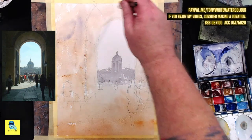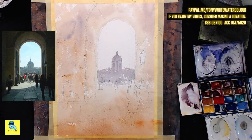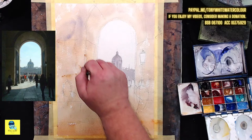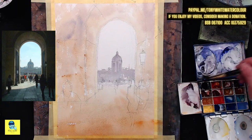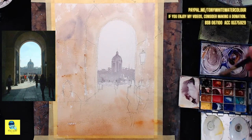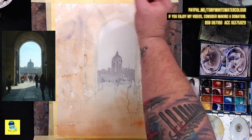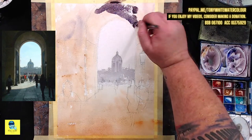So light to dark. Let's start with that. Really good way to do this. I just want to do it as a gradation, all right? So just water there. That's just so we can get a nice soft shadowing. Now I'm just going into whatever purpley colors are left over. I don't want to make it too weak. It's got to be nice and strong.